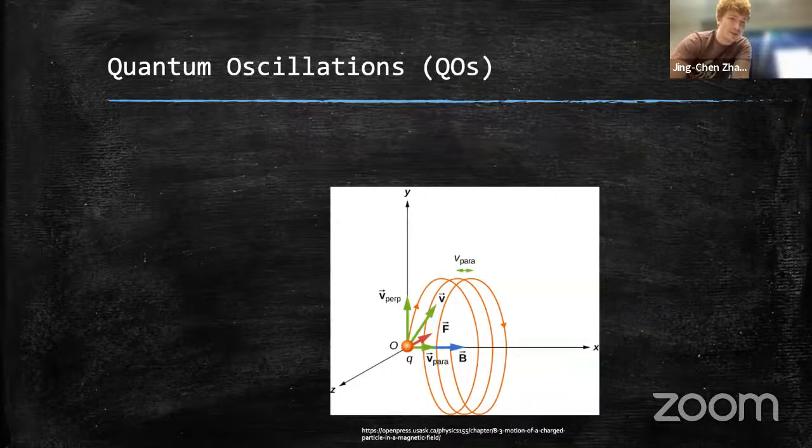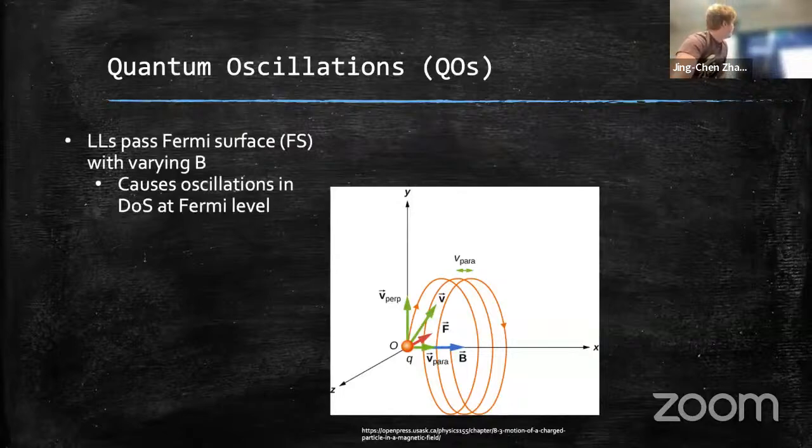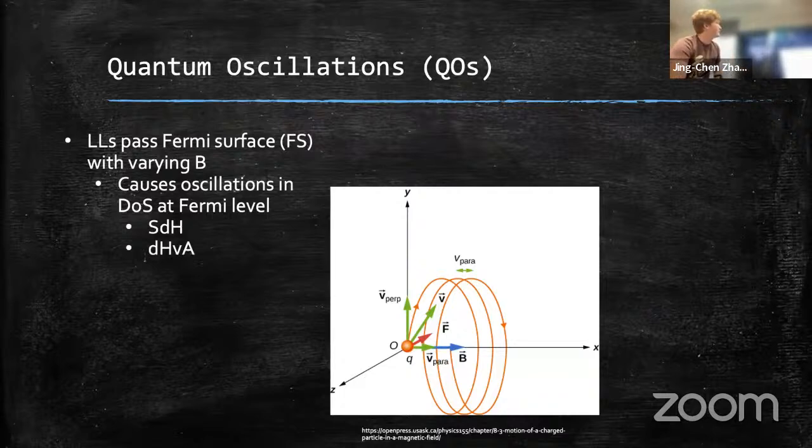Here, actually, I'm going to talk about quantum oscillations real quick. So, particle in a magnetic field, helical shapes, like I was talking about. You get these quantized energy levels, Landau levels. When they pass the Fermi surface with your varying magnetic field, they cause oscillations in the density of states at the Fermi level. That causes Shubnikov-de Haas oscillations, which you can see in resistivity, or de Haas-van Alphen oscillations, which is in magnetic susceptibility. They result from the same physics. It results from the fact that your density of states is oscillating because you're moving your quantized energy levels past your Fermi level.